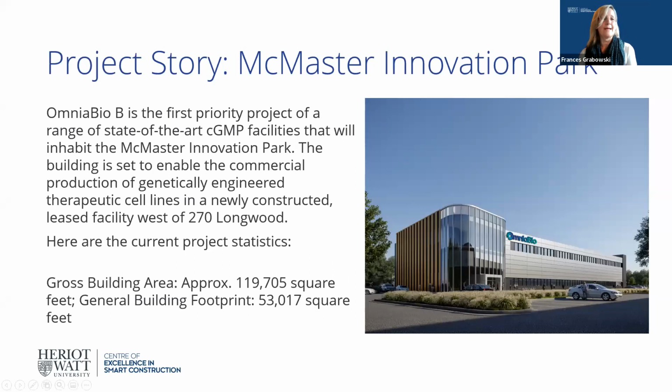When we started A and were working with this IPD team in a design-build format, we looked at Omnia A, which is 300,000 square feet of clinical and commercial manufacturing for cell and gene therapy for Omnia Bio. And what happened was they needed something built faster. And that is where the IPD really shows its value.